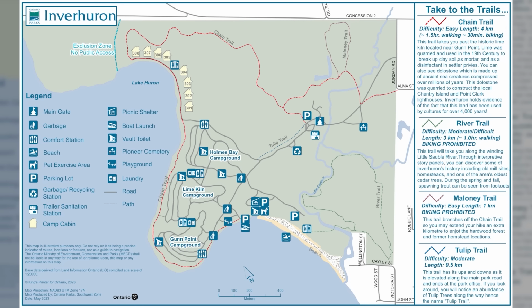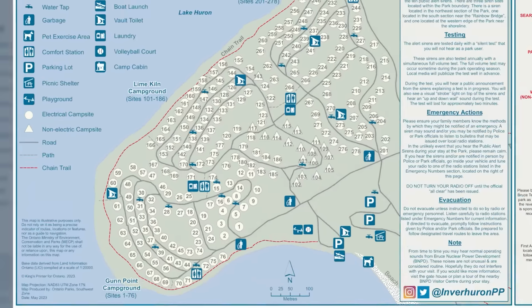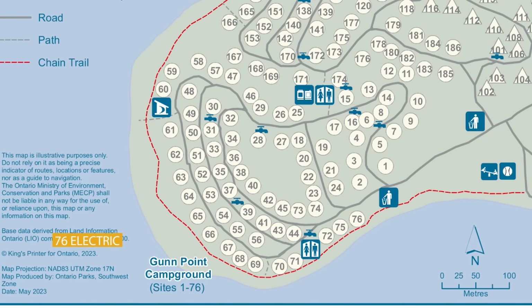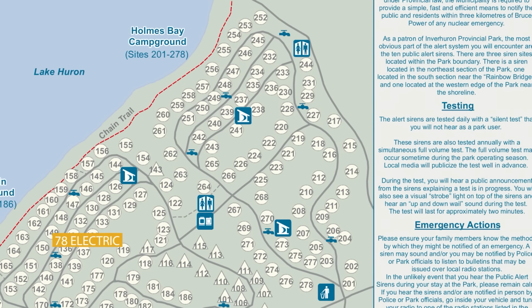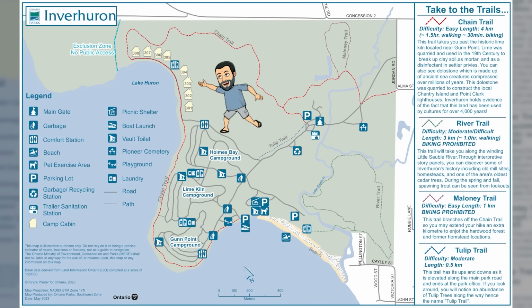Inverhuron has 3 campgrounds with 224 electric and 18 non-electric sites for a total of 242 sites. Gunpoint Campground has 76 electric sites. Site 16 is barrier-free. Lime Kiln Campground has 68 electric sites and 18 non-electric sites. Holmes Bay has 78 electric sites. There are 8 cabins on their own bay.